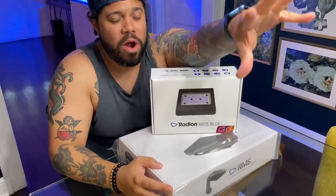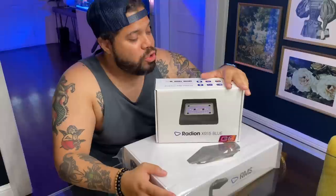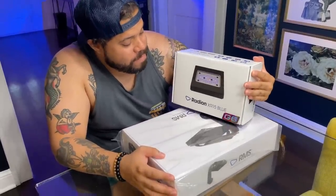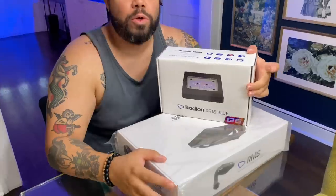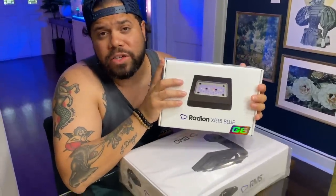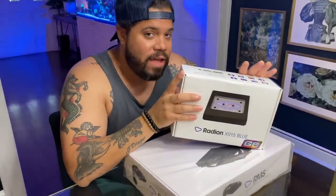All right, guys, so we have the corals and the Black Widow anemone in the aquarium acclimating. Guys, I am super excited about this. Yeah, this is the XR15 Blue G6 in the Red Sea 350. I have two XR15s, Gen 5 and an AI Prime. Love it, love it, love it.